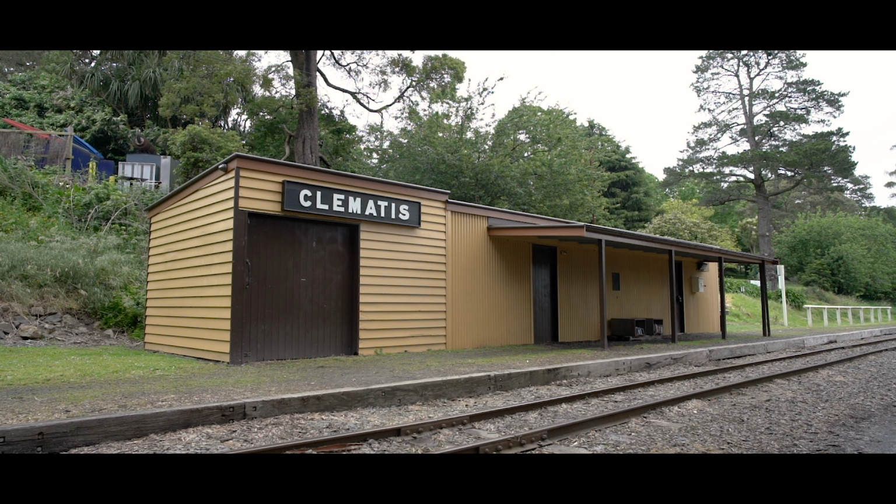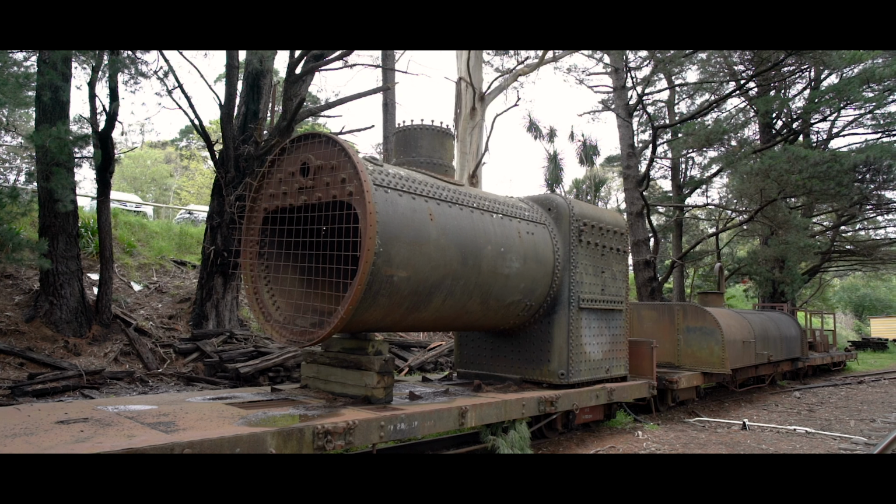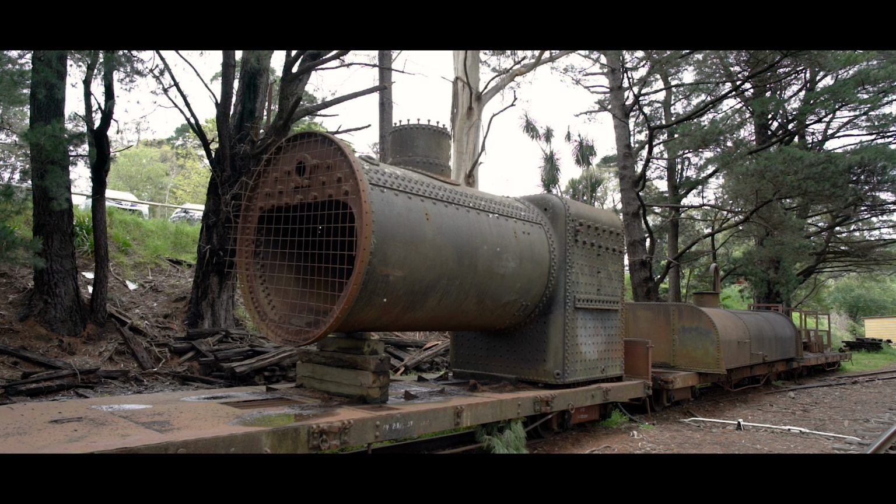At Clematis Station, you have the opportunity to see the boiler of a Garrett locomotive, as well as some, not abandoned, but derelict rolling stock.